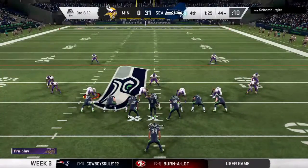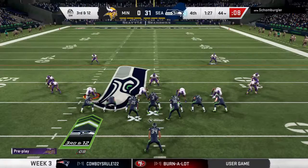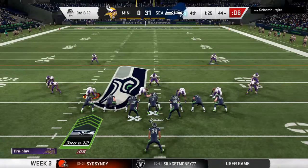And it looks like we've got a dime set here defensively. 6 DBs in the game. Hey, 4 down, 4 down.